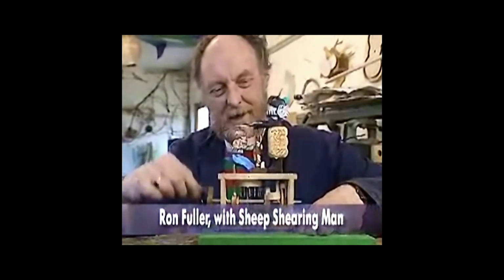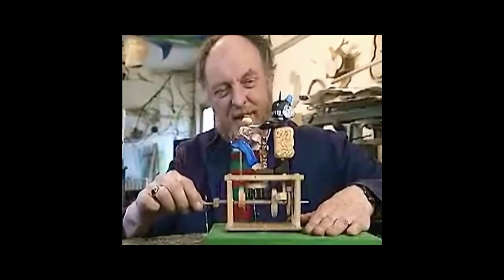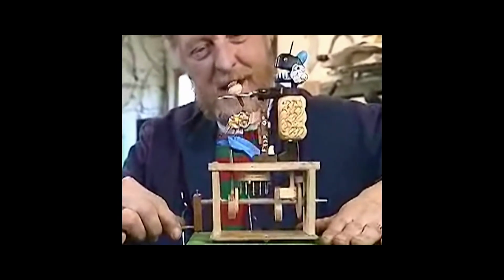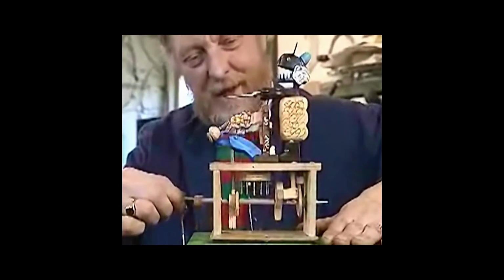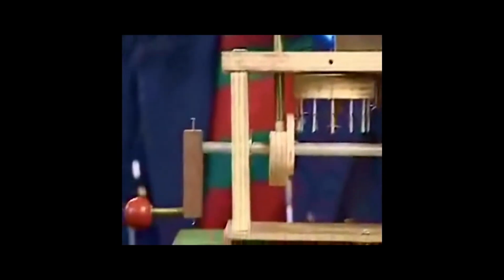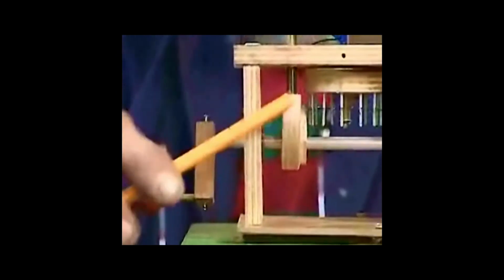As you turn the handle, the sheep shears the man, but right at the end, the shears get him in the neck, and because his neck's a bit tough, you have to have 2 goes to do it, and then his head gets chopped off. Then it falls down like that, and then as you keep turning, so the head comes back on again. And it works with 3 or 4 cams. You have one cam here which pushes the man up like this and then lets him drop quite suddenly.